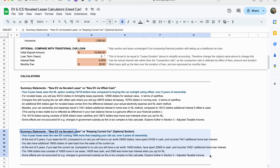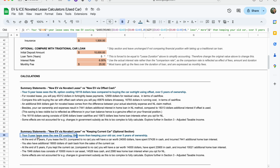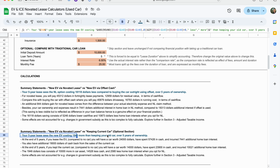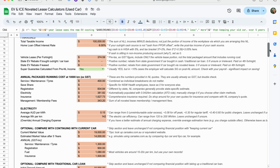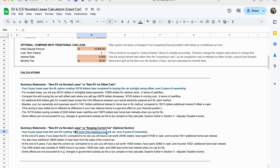Versus keeping my current car, so this is the section that applied to me. I wanted to know whether a new Model 3 or a used Model 3 is better for me versus keeping my current car. So the lease sees it costing almost $2,000 more than keeping my current car over 5 years of ownership. And I think that's a pretty good deal, and so I've chosen to do that. Also keep in mind, these are conservative numbers. If you keep things conservative, then you know that this number shouldn't increase very much. So as you can see, the novated lease for me works out to be really good.